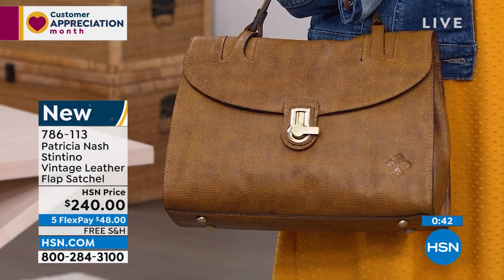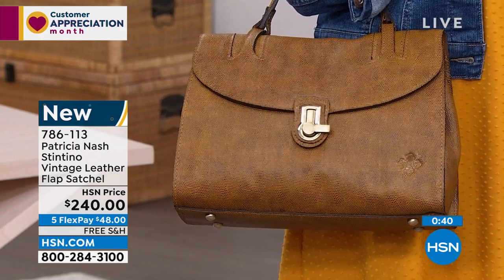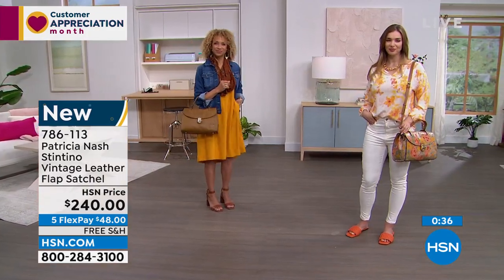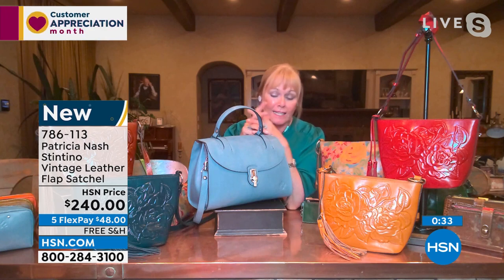So it's a limited edition. You're not going to see very many lizard bags out there. We took it really tight because it was our first experience with it. And it just turned out beautifully. It's an amazing bag. It really is.